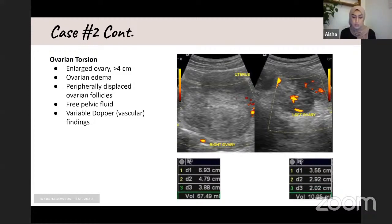The treatment for ovarian torsion is surgery. So if we get the patient to the OR soon enough, the ovary can be salvaged. In this case, who knows if it could be salvaged because there is no vascular flow anymore. So we don't know how long the ovary has been without flow. And if something is not getting blood flow, it's going to become necrotic and the tissue is going to die. And if that happens, then the ovary will have to be removed. But if they untwist the ovary in the OR and it starts to pinken up with the blood flow and starts to look like normal ovarian tissue again, then they can salvage it and they'll just tack it down so it doesn't twist again.